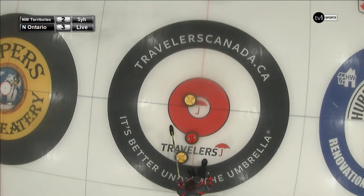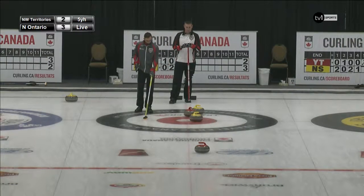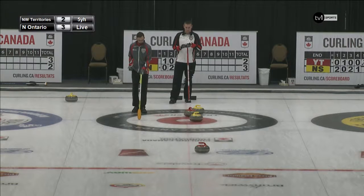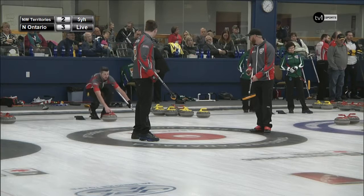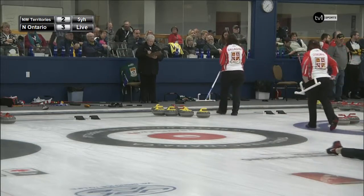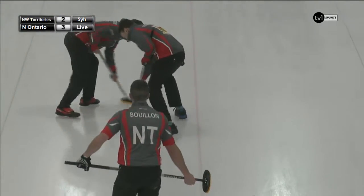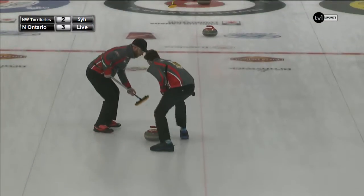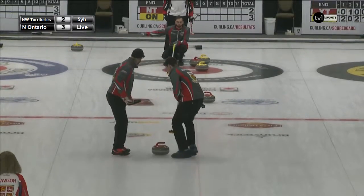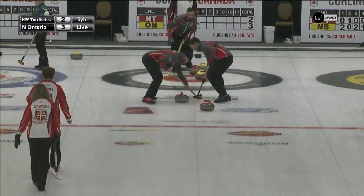So our featured game, we're in the 5th end, and Ontario setting it up with, they've got one just about on the button, shot rock, and it looks like McLeod is asking Bouillon to just tap it back, Ed, I believe. Yes. That seemed to move fairly quickly, Ed. The boys held it pretty well. He's got nice weight, though. They're leaving it go. Here we go.